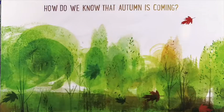How do we know that autumn is coming? Thanks for reading with us today. In the story Goodbye Summer, Hello Autumn, there are a lot of changes that happen in the book. We see leaf color change, we see the weather change, and we even see animal behavior change. One change we see at the Greensboro Children's Museum is what we're growing in the edible schoolyard garden.